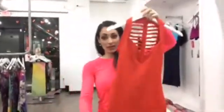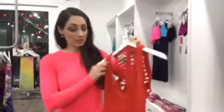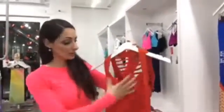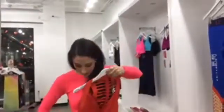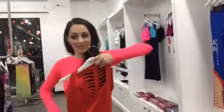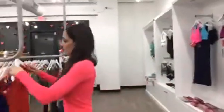So this one here, it's actually my profile picture right now. I wore this dress out in Las Vegas. And this one showed my shape very well, gave me some nice curves up here. It's got a really fun back, and it hugs me in all the right places. So this is a great dress.